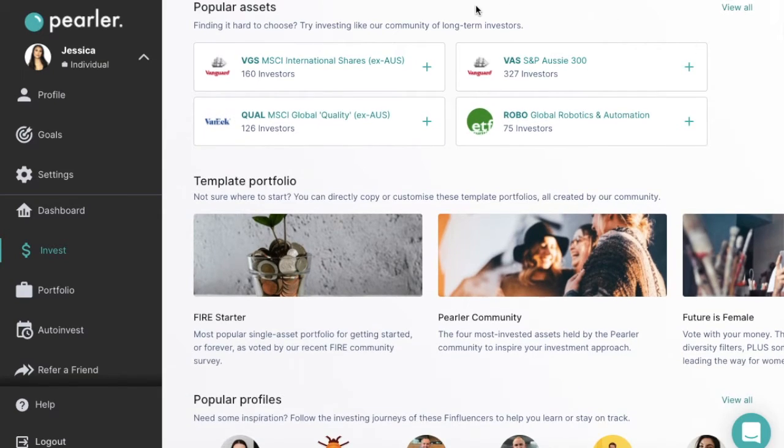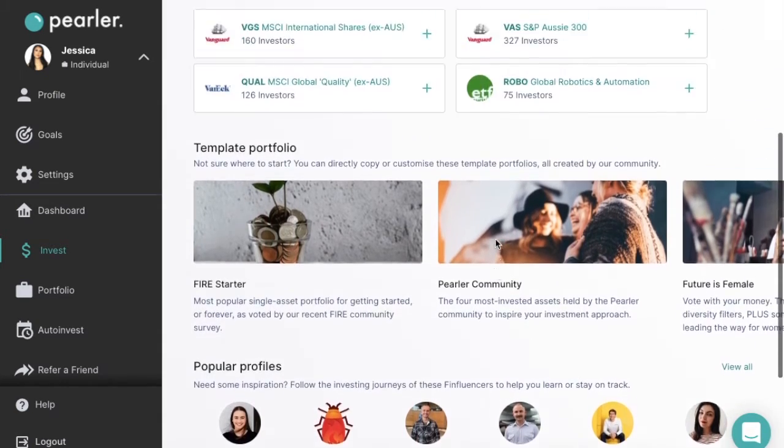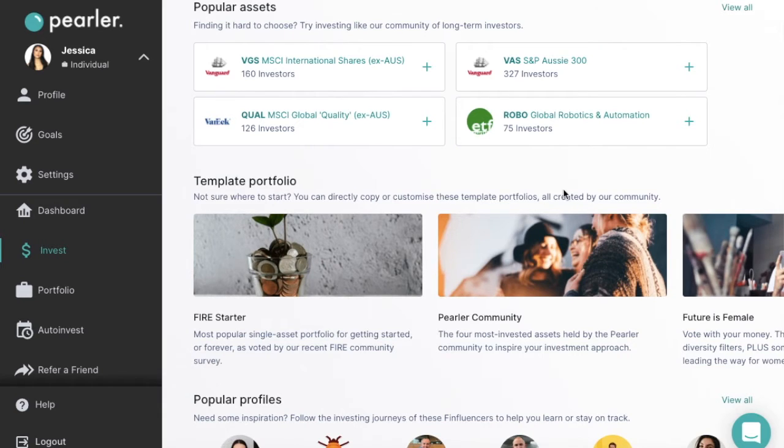I like that they show what the popular assets are. I can see their top shares here: you've got VAS with 327 investors, QUAL with 126 investors. That's fantastic. I'm not saying it should dictate, I'm not saying go out there and invest in all the popular assets, but it is interesting to know, just for me personally.